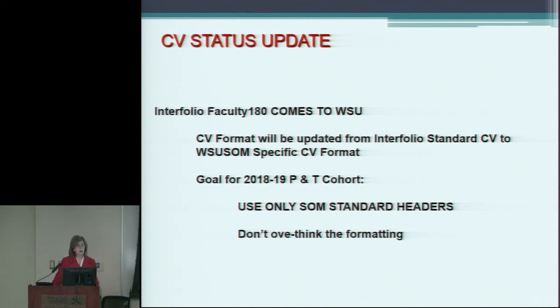So as we think about getting prepared for that March 15th deadline for those individuals who want to go up for promotion this year in 18-19, we have to think about exactly what needs to get done and what we hope this CV format will do. So what we really need to focus on this year is making sure that the headers in your CV are exactly the same as the headers in the School of Medicine format. That way your information will be correct in the CV format, and we'll make sure that it follows School of Medicine standards.